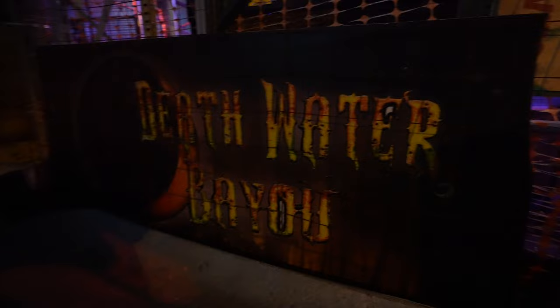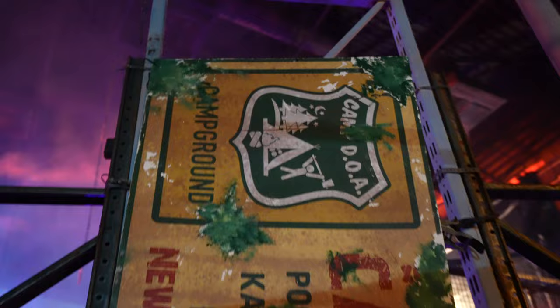Oh man, rest in peace, Deathwater Bayou. Both of us have a history with this house. We both worked in it. That's kind of sad. It had a good run though. It had a very good run. This sign over here is from the old scare zone Camp DOA.